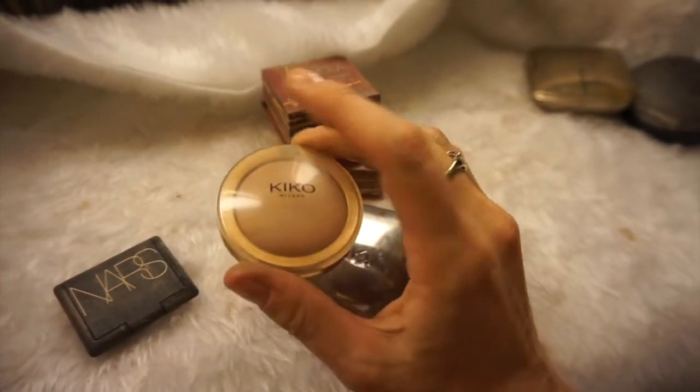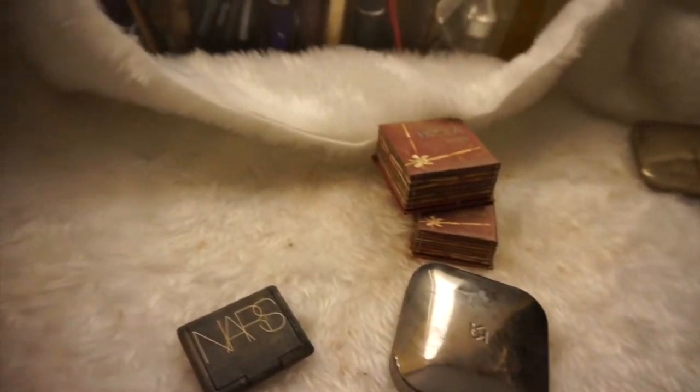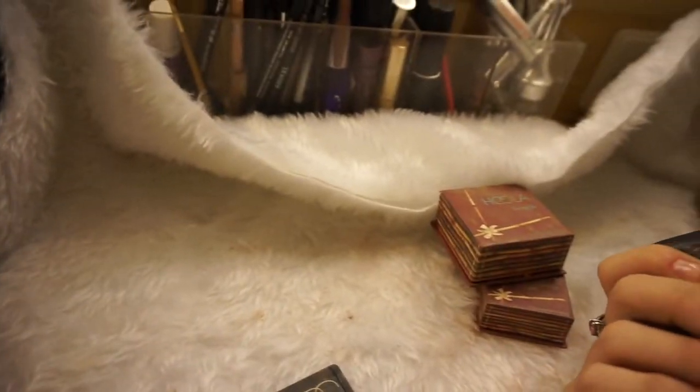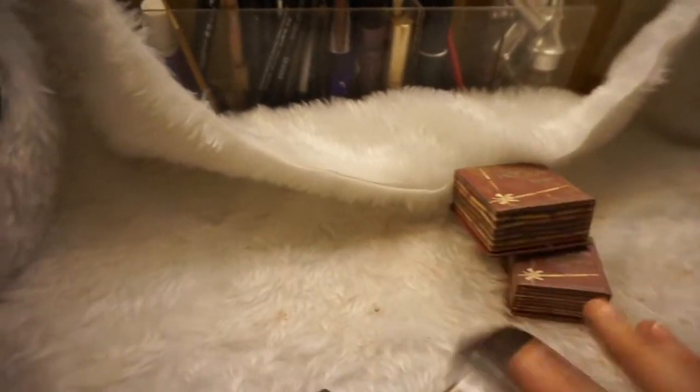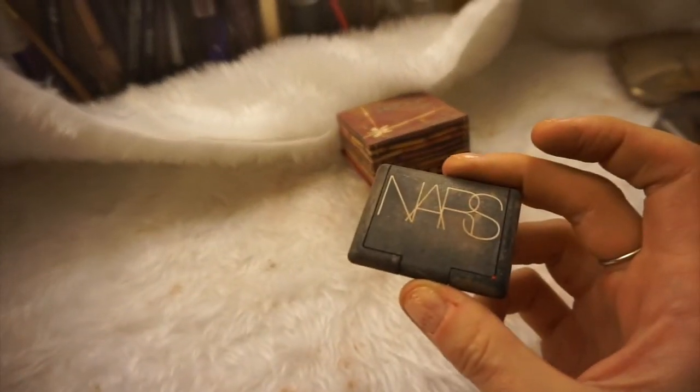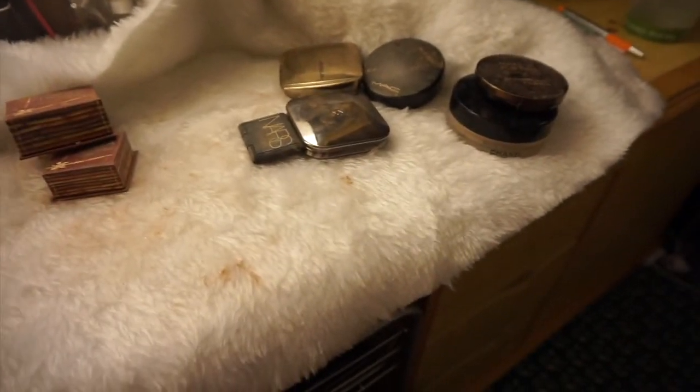This Kiko one's really good, but I don't need it, so that's going to a friend. This Kiko one's also very good, and it's tiny and compact. This is the Flawless Fusion Bronzer. I'm going to keep that. And this is NARS Laguna Mini. This is good for traveling. Keeping. So I only got rid of 1.